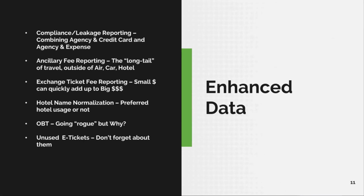So not just bringing in TMC data, not just bringing in credit card data, not just bringing in expense data, but it's what we call stitching the data together to create enhanced data portfolios. So looking at compliance, leakage reporting, who is booking on your preferred carriers, who is absolutely staying in your preferred hotel because you know it is COVID secure, the testing protocols are in place, or who might be going, quote unquote, rogue and staying in a hotel that they prefer or a car rental service that they prefer.